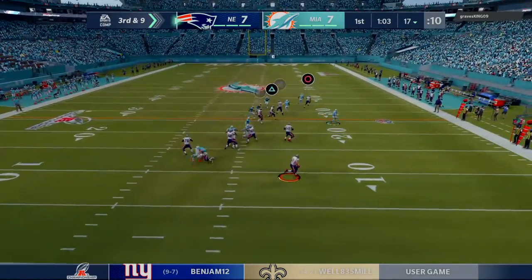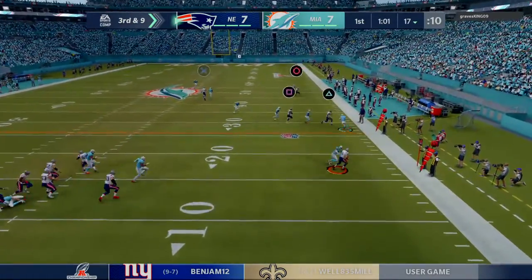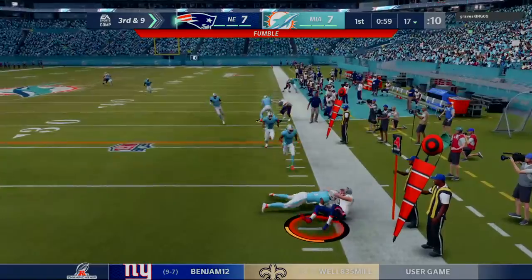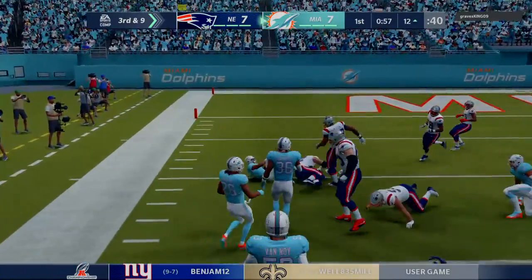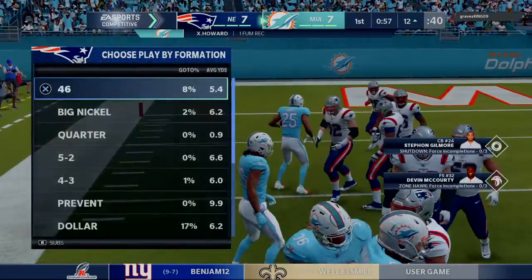They go play action. Rivers. They'll roll him out right. The ball comes out. And this is picked up by the Dolphins. And he'll get this back down to about the 12-yard line.